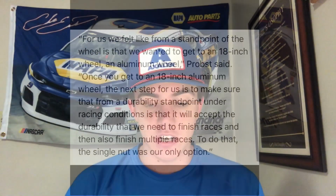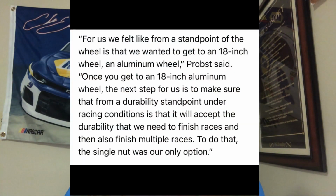He also said, for us, we felt like from our standpoint of the wheel is that we wanted to get an 18-inch wheel, an aluminum wheel, he said. Once you get to an 18-inch aluminum wheel, the next step for us is to make sure that from the durability standpoint under racing conditions is that it will accept the durability that we need to finish races and then also to finish multiple races. To do that, the single nut was our only option.